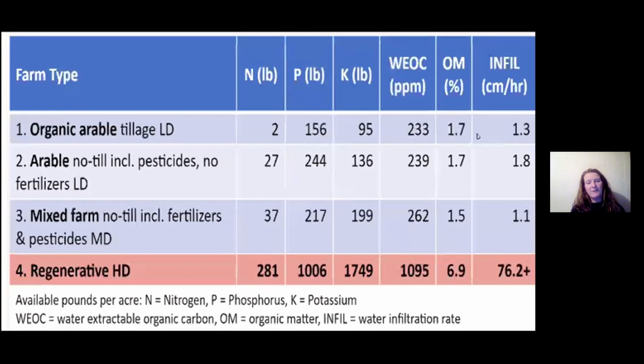So this is a comparison of 4 neighboring farms in North Dakota that I just want to leave you with quickly. I haven't got much time, but basically if you look at the facts there, the regenerative guys are literally making more soil. They are infiltrating more water. They are increasing all the nutrients in their soil, and we all need to try and get on and do this.